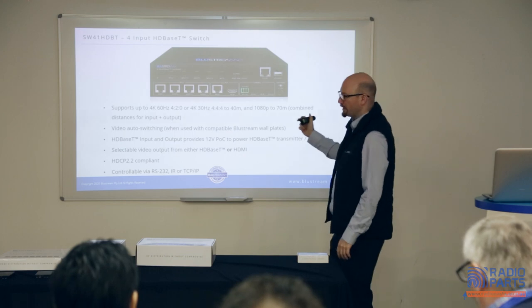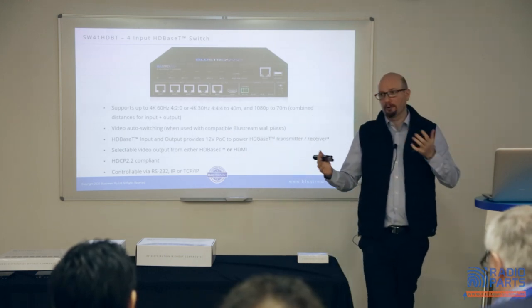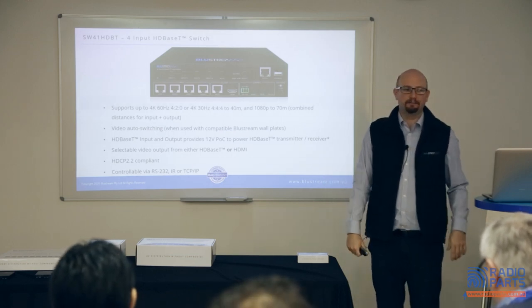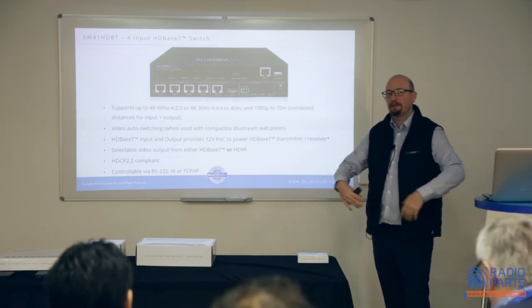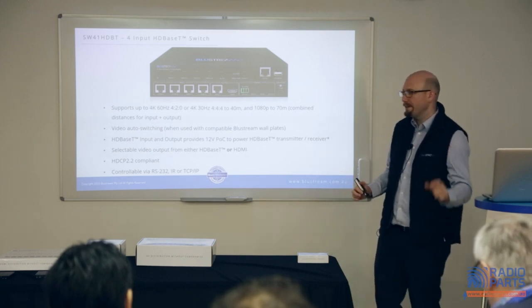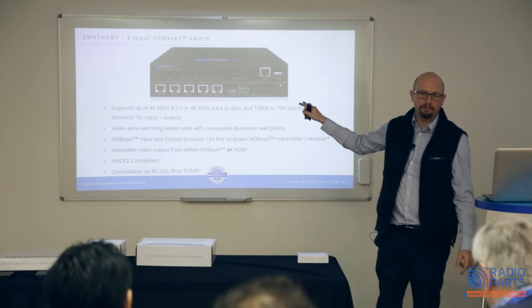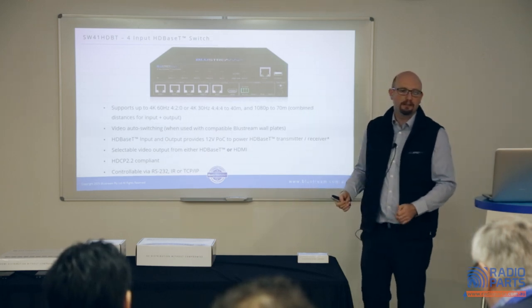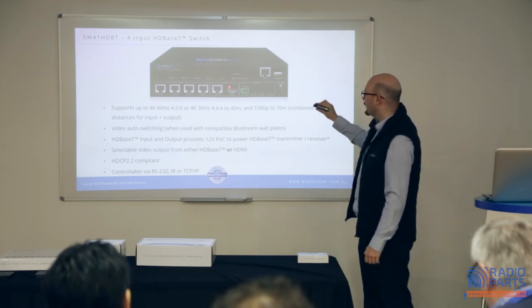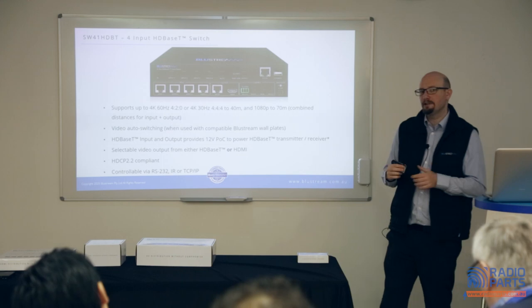This has a really cool use case with our wall plates, where let's say you've got a boardroom or a theater or a stage, some sort of a classroom, for instance, where you've got ports set out around the room. You could use our wall plates and feed them back by cat cable into the switcher. This device will auto switch based on what's plugged into the wall plates and bring that source up either via HDMI or HDBT. So it's a HDBT switcher.